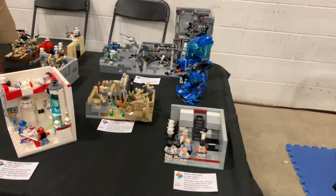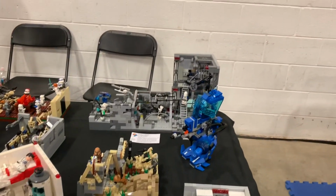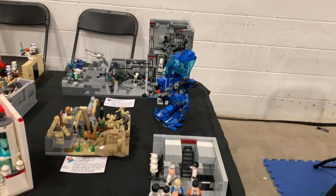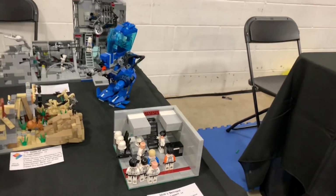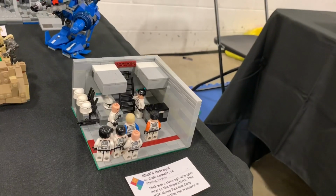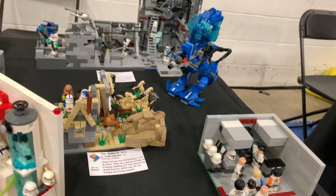Over here is a bunch of different scenes from both the movies and the TV shows. You can see there's a Clone Wars scene down here from the Hidden Enemy episode. If we move on, there's just so many more scenes.